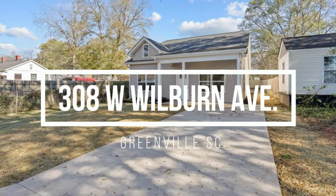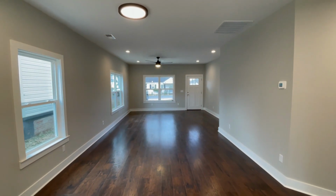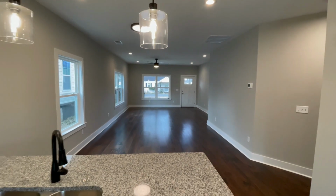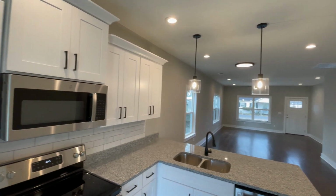As you walk through this beautiful home and this open concept living area, it feels so spacious and luxurious because of the flooring, the wide plank flooring in the living areas.